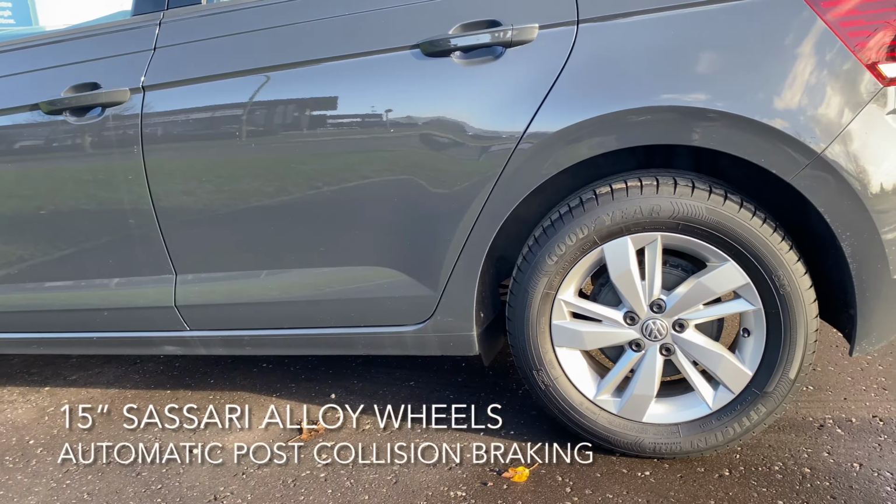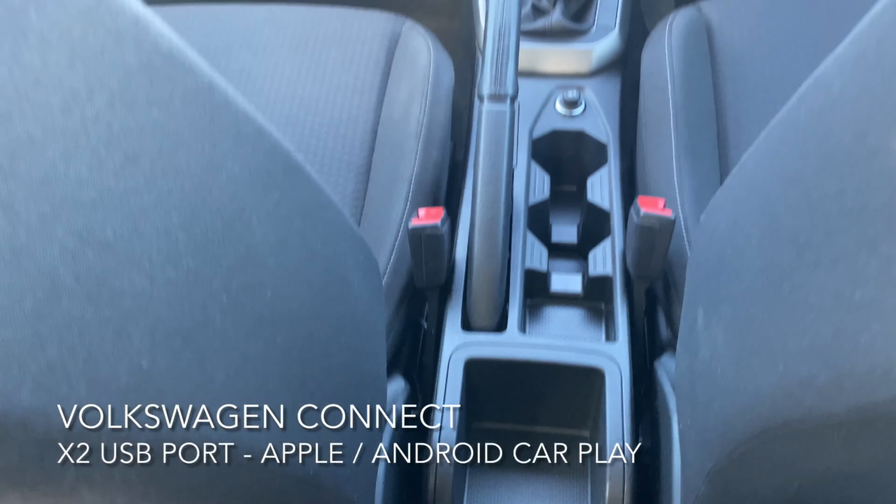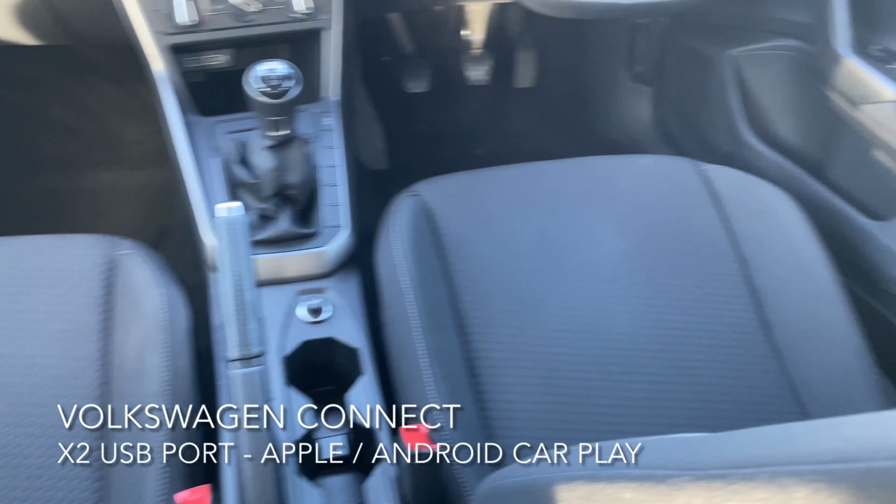Now the boot's very deep, and it even comes with a full-size spare wheel. The interior has 2 USB ports for Apple or Android CarPlay, Volkswagen Connect, and a composition media system.